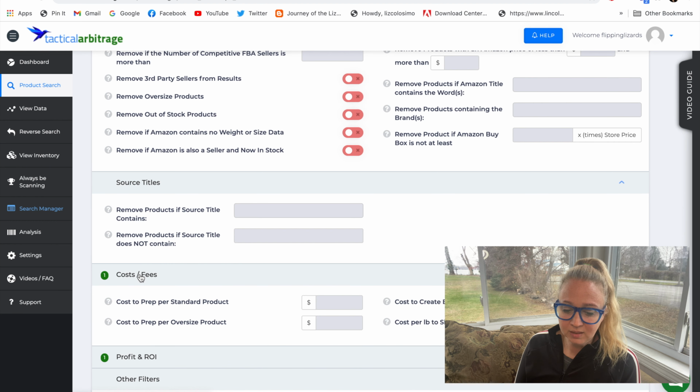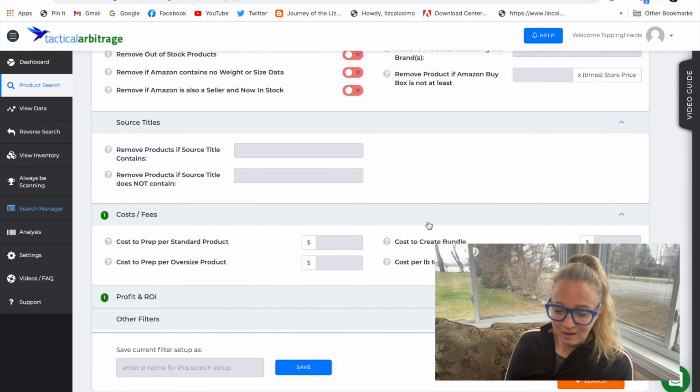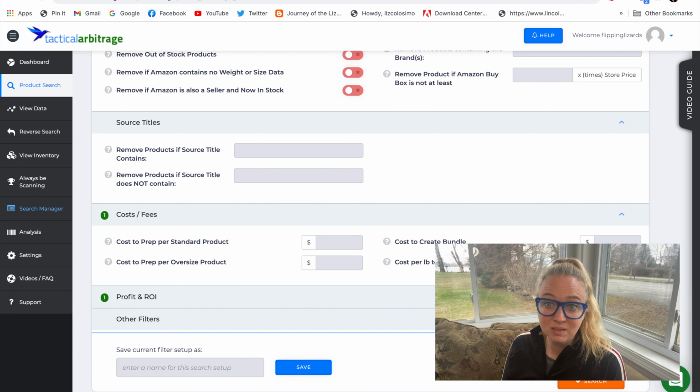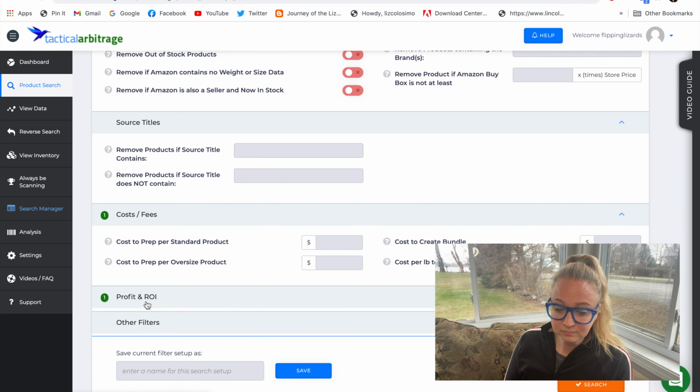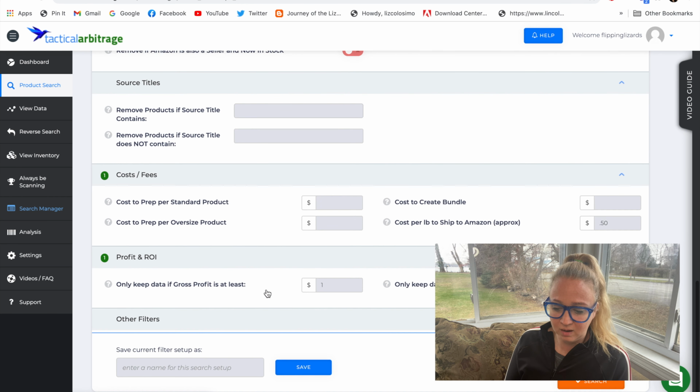Then we go down to our costs and fees. Now we're going to go down to cost fees right here. And all I added in is my cost per pound to ship to Amazon is approximately 50 cents. That's not totally accurate, but what Tactical Arbitrage does is actually takes that amount and looks at what the actual weight of the item is to figure out what it's going to cost you to send. And then the last section is profit and ROI.